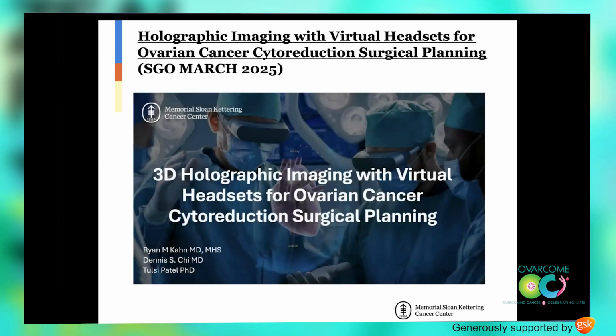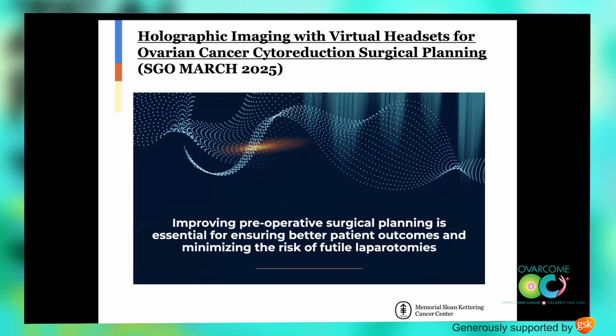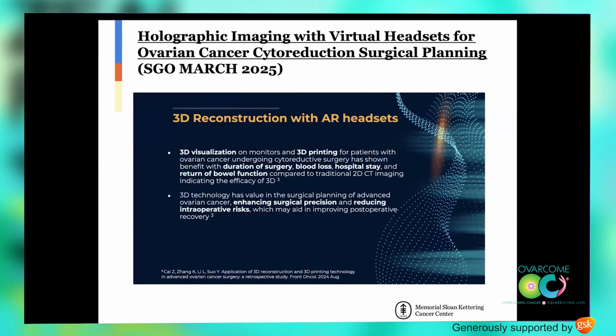3D holographic imaging with virtual headsets for ovarian cancer cytoreduction surgical planning. As a majority of patients with high-grade serous ovarian cancer are diagnosed with advanced stage disease, comprehensive surgery remains integral in the management of our patients. Improving preoperative surgical planning is essential for ensuring better patient outcomes and minimizing the risk of futile laparotomies. A 2024 study utilizing 3D technology on monitors and printing constructs for 60 patients with ovarian cancer undergoing cytoreductive surgery has shown benefit with duration of surgery, blood loss, hospital stay, and return of bowel function compared to traditional 2D CT imaging. They demonstrated that 3D technology has value in the surgical planning of advanced ovarian cancer, enhancing surgical precision and reducing intraoperative risks, which may aid in improving postoperative recovery.